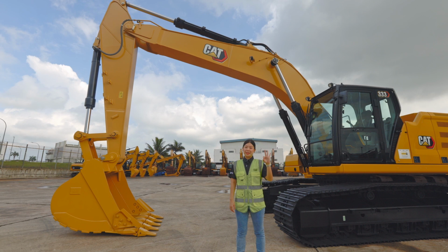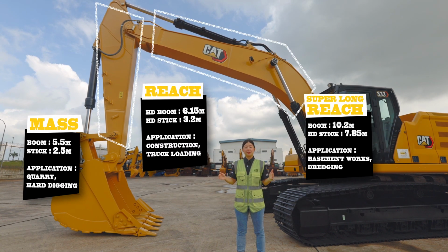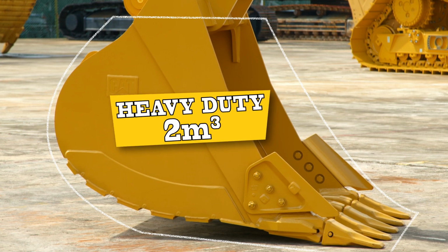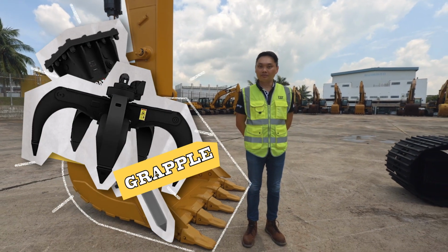We have three configuration options: mass, reach, and super long reach to suit all your applications. Often, we are concerned about the bucket sizes. The 333 comes with a 2m³ HD bucket. This machine can be fitted with other work tools such as hammers or grapples.